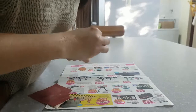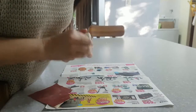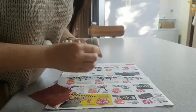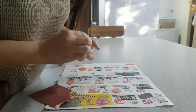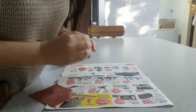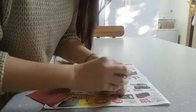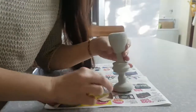Around the edges here. It's 3 layers now, so it must go through that layers. There we go, starting to happen. Okay, I'll keep doing this and then I'll show you how it looks when I'm done.